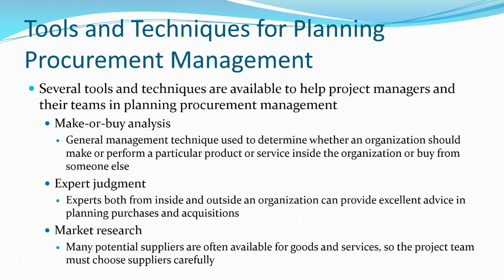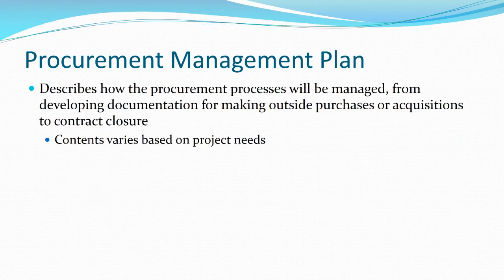Expert judgment, you can use it from within your organization, or you can pay for it if you've got a contractor who can bring new skills to bear that maybe you don't have. Market research means that we are getting out there and looking at potential areas where we can either buy or sell products or services to make sure that we are keeping ourselves in the loop. Our project management plan basically should tell us through things like work breakdown structures when we're going to need particular services. And again, it depends on what the project actually needs. Your work breakdown structure should be the source for a lot of the things that you would need to procure or obtain.